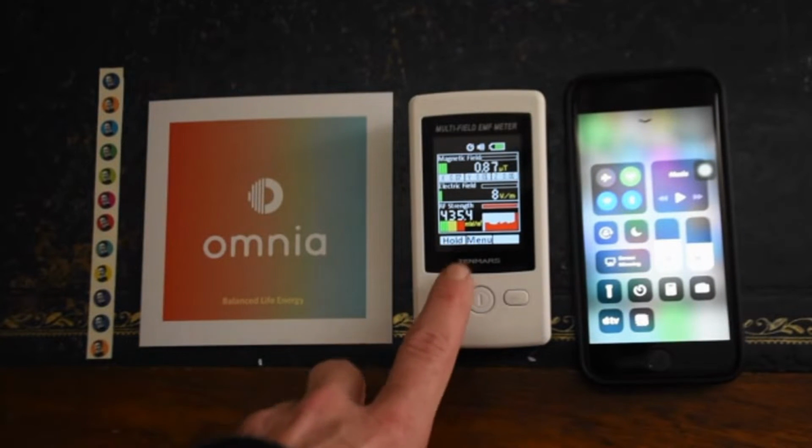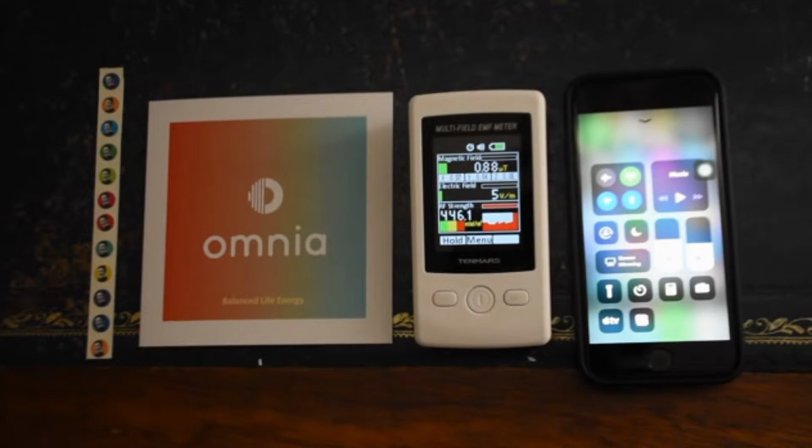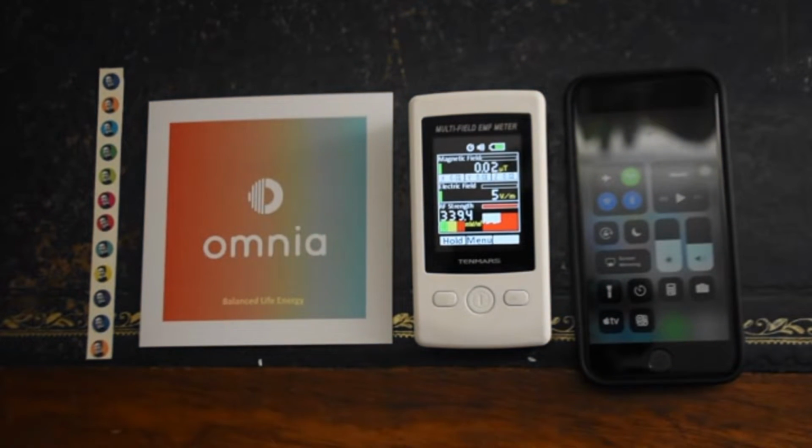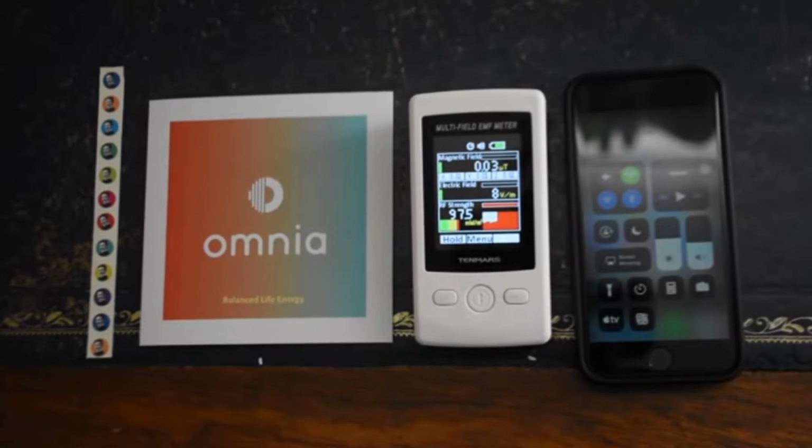Immediately 422 milliwatts, that's 435,000, 446,000, 324,000. That's an awful lot of energy coming through. That's a lot of radio frequency fields. So obviously when you turn the phone on, it starts looking for data. There's a lot of activity, but still those are very, very high numbers that we're seeing there.